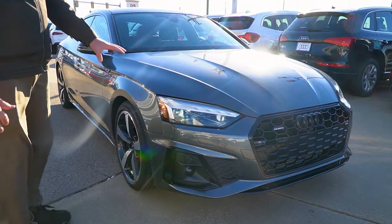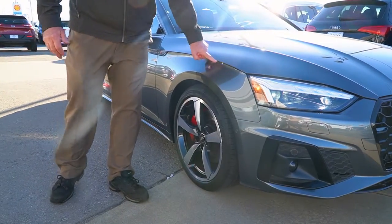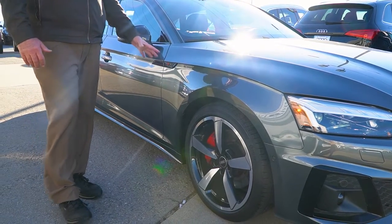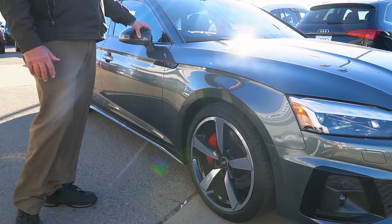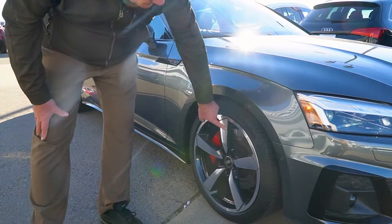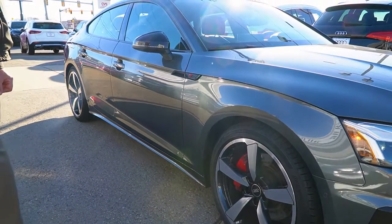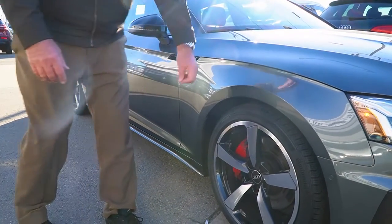As we come across the side here, the unique clamshell design and this beautiful Daytona gray paint finish is also going to sport that Audi S-Line emblem. And because it is the black optic package, you're going to get that black cap on the mirror. You're also going to see these unique 19-inch, this is called a 5-rotor cutter design on this wheel here, very distinctive to this particular package. And of course, we also see our red brake calipers down here.